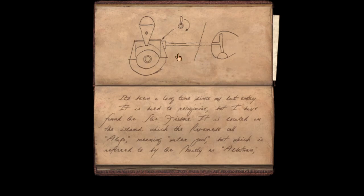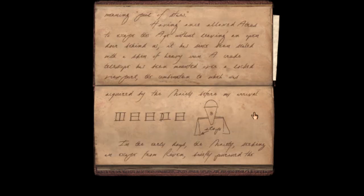Some sort of mechanism? Oh, wait, this is one of the puzzles I haven't solved. It's been a long time since my last entry. It's hard to recognize. But I have found the Starfisher. It is located on the island which the Rivenese call Alapo, meaning water pool, but which is referred to by the Noiti as Alatwam, meaning pool of stars.